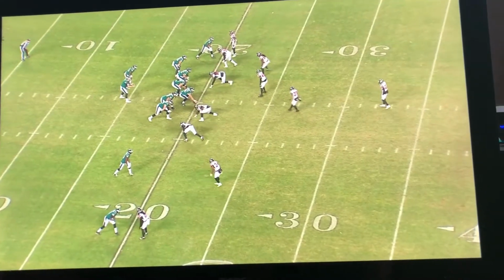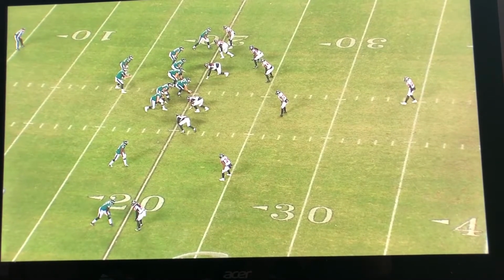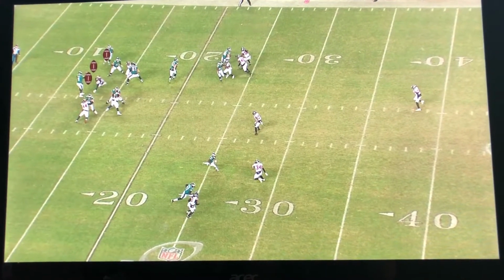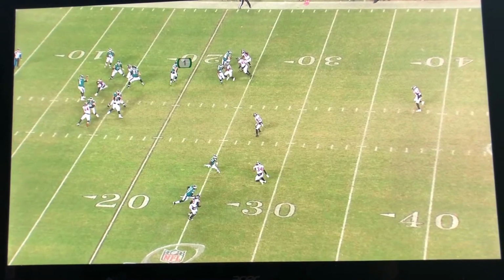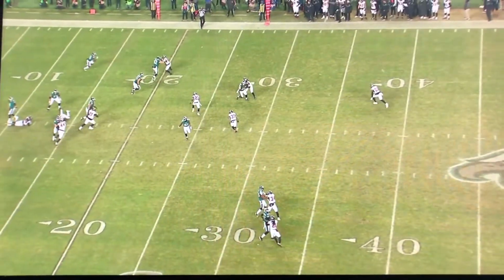Nick Foles is completing 77% of his passes in the postseason. 14 of his 49 completions have been thrown behind the line of scrimmage. Screens like this one, basically an egg toss to Jay Ajayi. But while that's going on, Jason Kelce and Stefen Wisniewski are getting out front and leading the screen, and they're excellent at picking off the men in coverage for it.